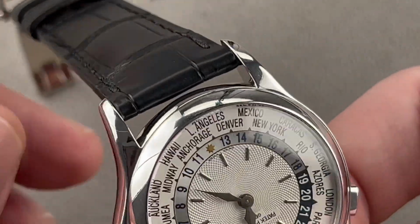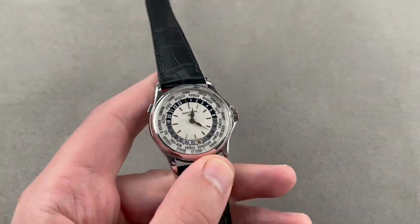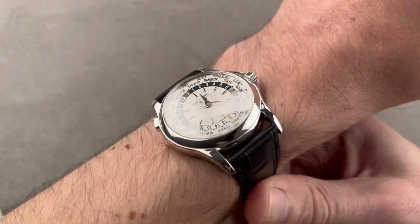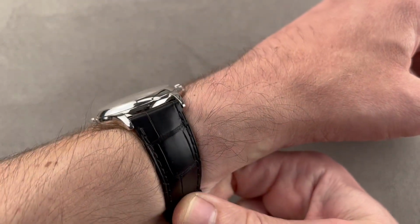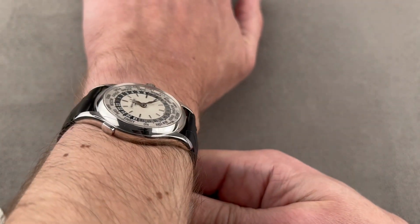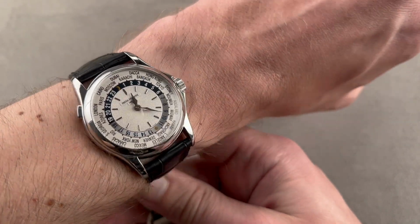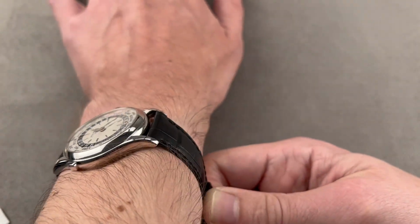This watch is 37 millimeters in diameter, just a little bit bigger than the 5035 we saw a moment ago, and it wears quite comfortably. As you can see on my wrist, I'd also recommend this as a unisex option. The succeeding world time watches grew considerably larger, up to 39.5 millimeters. Those don't all wear well on small wrists. This is almost a universal match.